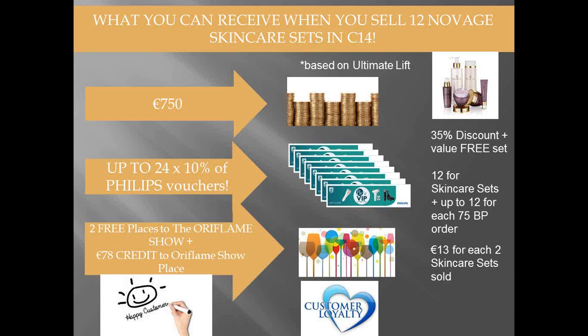Okay, what can you achieve if you sell 12 skincare sets in Catalogue 4? Before you start, can I just say, Charlene just texted me a few minutes ago to ask if she sold 8 skincare sets, would she get 2 free? And I said, absolutely. For every 3 that you are ordering, you will get the 4th one free. So you can sell 30 and get 10 free, can't you? Yes, you can. Yeah. Anyway, when I told Charlene yes, she could, she said, savage.